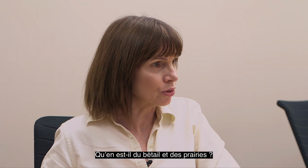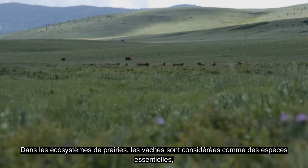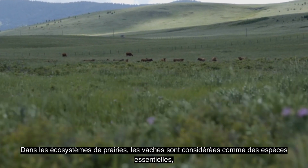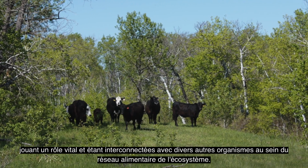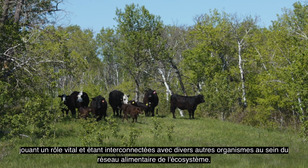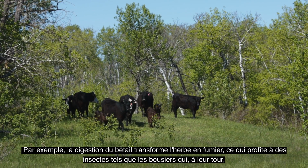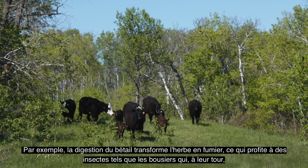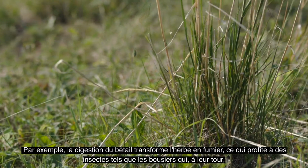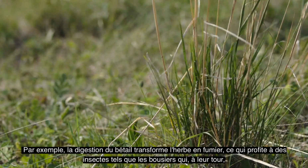What about cattle and grazing? We really see cows in those grassland ecosystems as being what we call the keystone species. So they play a really important role, and they are interconnected through the food web to a variety of different other organisms that live within that ecosystem. So an example of that in terms of cattle would be the manure that's produced, okay? So they're capable of digesting that grass. That converts the manure into a form that's more readily usable by insects like dung beetles and that.